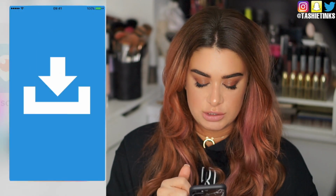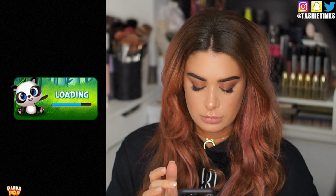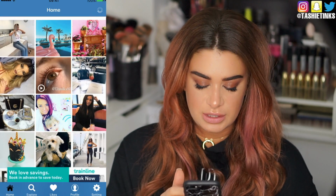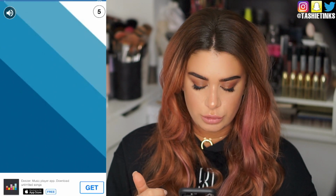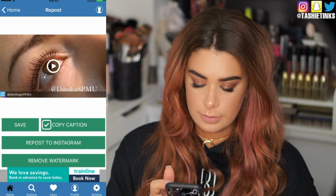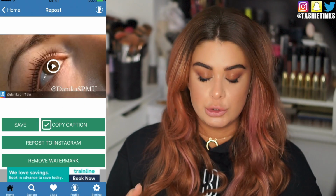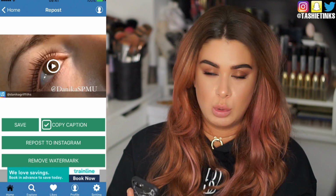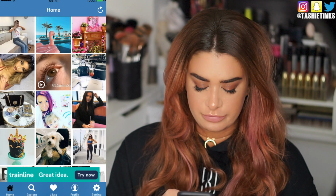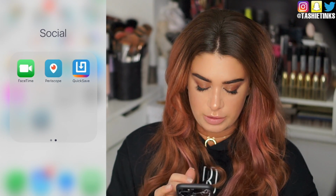QuickSave shouldn't be in here because QuickSave is basically an app you can use that if you see someone's done a video, you can just save the video to your camera roll on here, so you can repost it on Insta stories or on your Instagram if you want, but obviously make sure you tag people if you're going to do that. I don't use it often. I can't remember what I did use it for, but I did need it, so I got it, and that was like the only time I used it, so that's what that is.